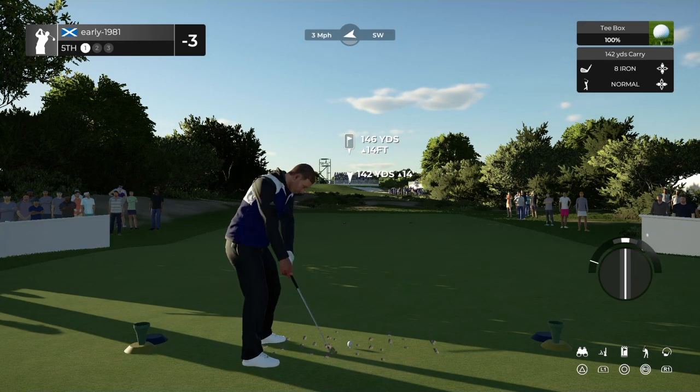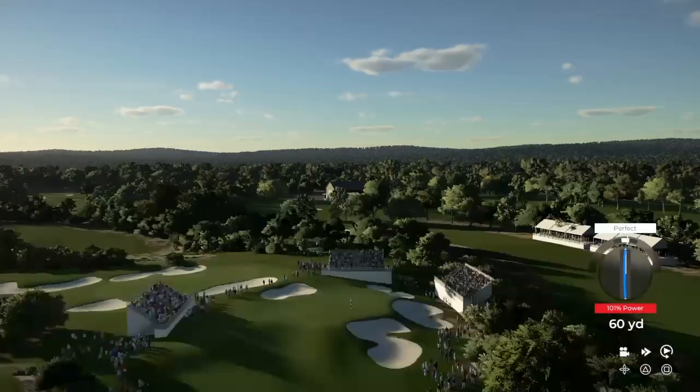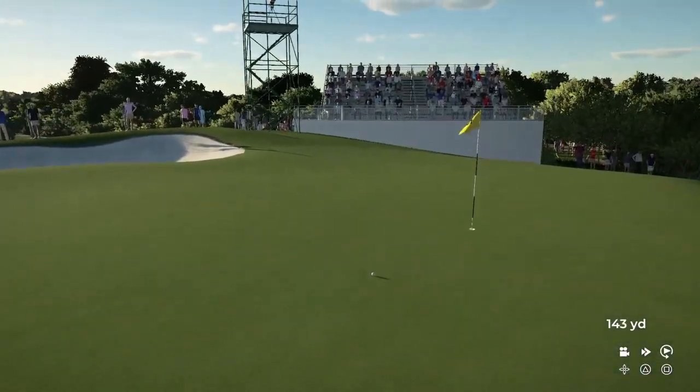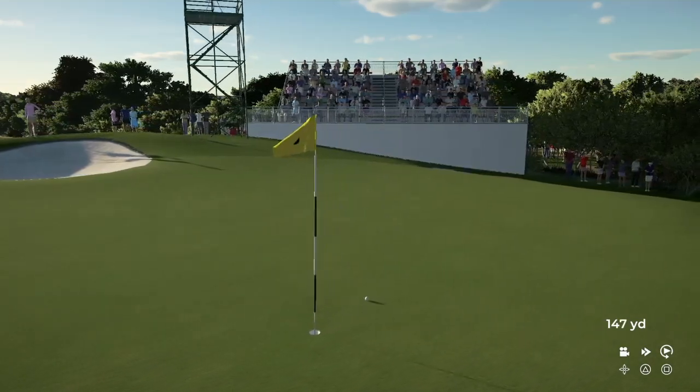So 8 iron should just be bang on here. Just adjusted for the 3 mile per hour wind. It's taking us around beautifully. This ball should kick hard right here. Go on, get in the hole. That is a fantastic tee shot, and we do almost get the ace.